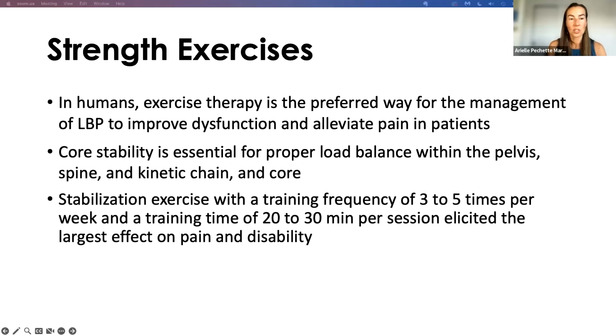In humans, exercise therapy is the preferred way to manage low back pain. Core stability is essential for that proper load balance within the pelvis, spine, kinetic chain, and core. And they've actually done studies in people that show that a training frequency of 3 to 5 times per week with a training time of 20 to 30 minutes per session had the largest effect on pain and disability. Now, for most of our regular clients, asking them to do 20 to 30 minutes, 3 to 5 times per week with their dog is probably unrealistic.